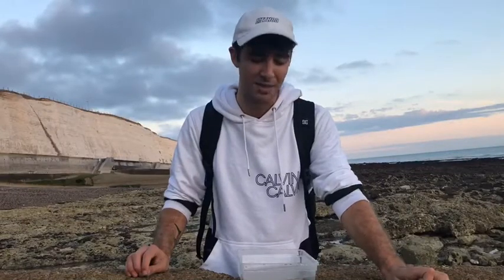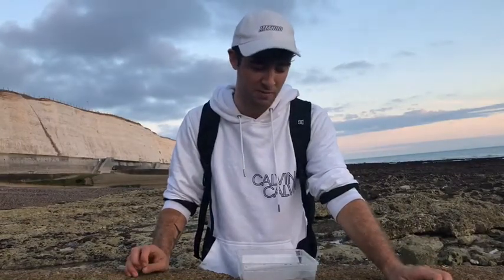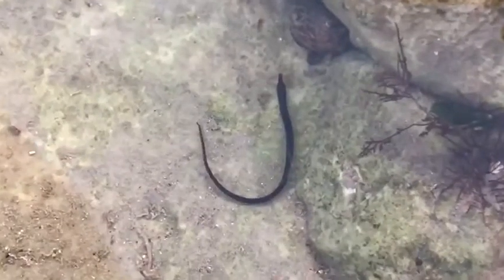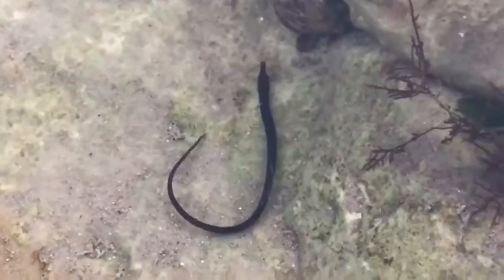But they're actually pipefish, and seahorses are one of my favorite animals in the whole world. They are one of the most awkwardly evolved species on the planet, as they have the head of a horse, the body of, I don't know, like a monkey kind of. Yeah, that's pretty much all that I have to say about pipefish.